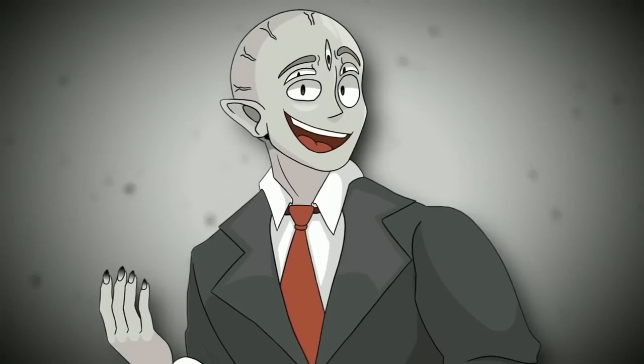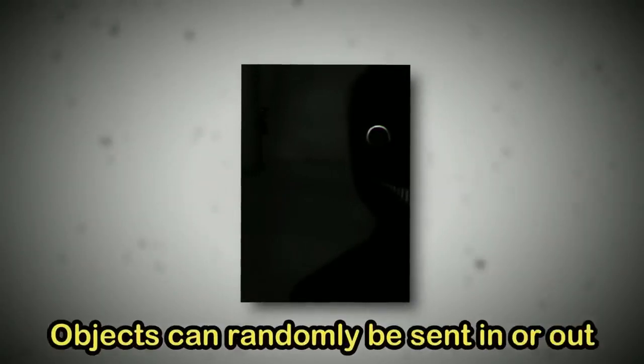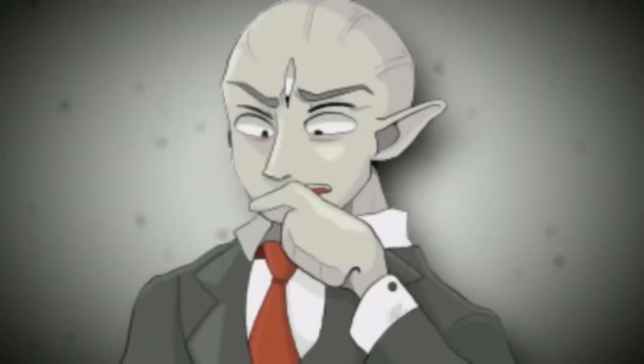So, you actually get to this level, Level Origin, from the Void level by staying in there longer than it's recommended, for an hour or so, which in turn means that Level Origin is a very dangerous and unpredictable level due to the fact that a large amount of objects can randomly be no-clipped in and out constantly from the Void. And since the Void is so big and expansive, there could be thousands and millions of objects in there that can just teleport into Level Origin.